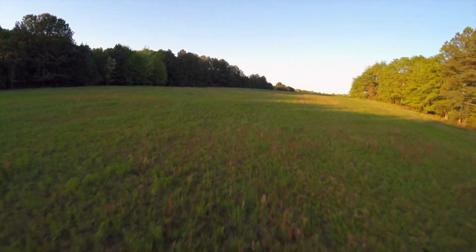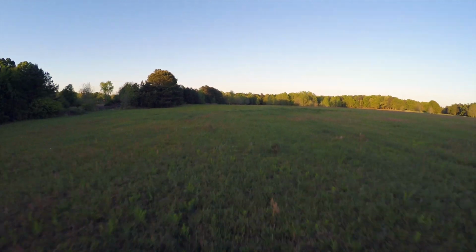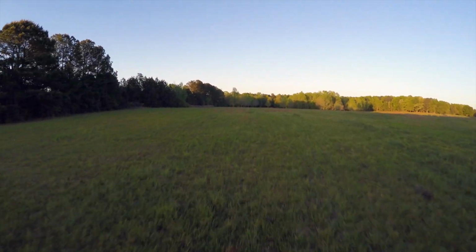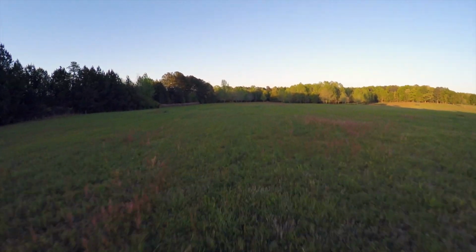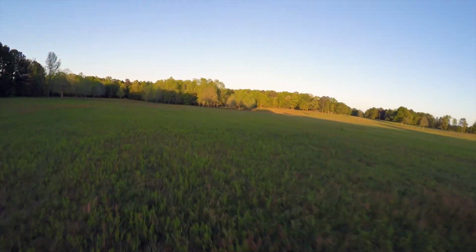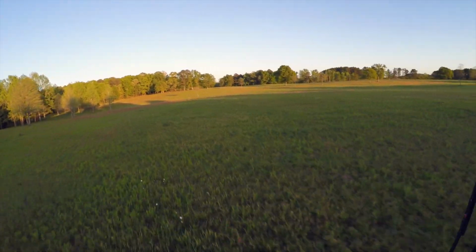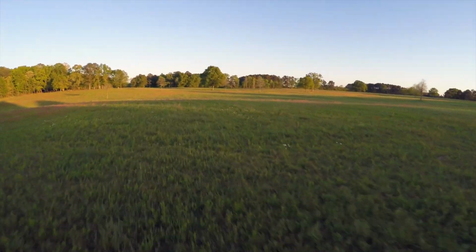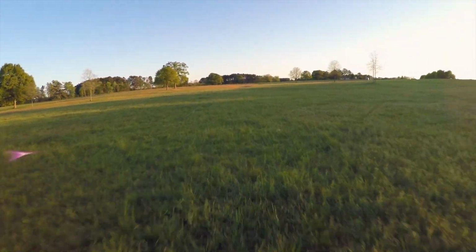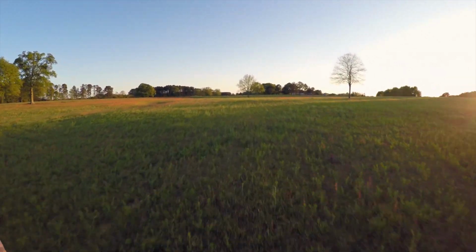And then this is that one field again. I really liked this one. This one was very easy, a nice, easy slope. It's a little drop off here in the back, but it was just nice and gentle. So I actually come around this field one more time here. Turning and trying to maintain altitude at the same time. Trees. That tree was awesome.